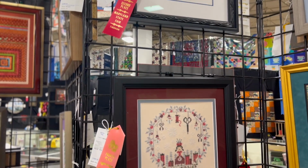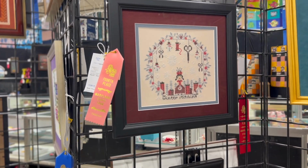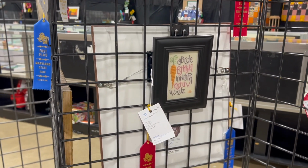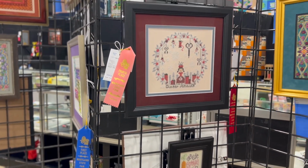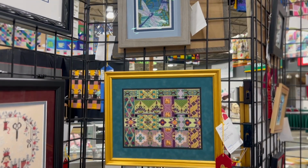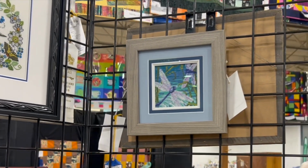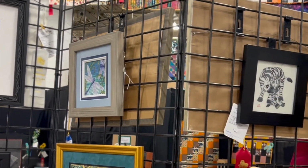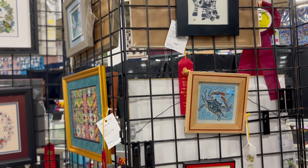Down here, I love this little winter stitching. I want to say that is a Barbara Anna piece, but I could be mistaken. Down here is the Easter, I believe it's a Lizzie Kate sampler. It's a carrot sampler with the alphabet. And oh, look at this beautiful piece. That is also needlepoint. This full coverage dragonflies, I want to say that's a Dimensions kit and it's full coverage, but I could be mistaken. Here is a little zebra with a zebra baby.